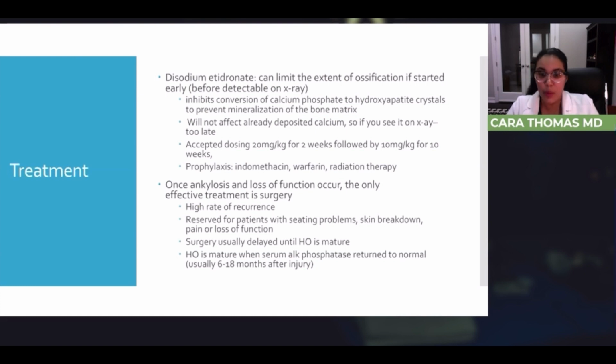Once the ankylosis has occurred, once the bone formation has really matured, it causes a lot of problems for patients in terms of their range of motion. If you've tried the medications and you've tried to prophylactically stop it and it still happened, surgery would be the next and final step. It's a very difficult, bloody surgery. Like I said, orthopedic surgeons are not really a fan of it. After they remove the excess bone, it's very likely to reoccur. So you really only do surgery as a last resort.